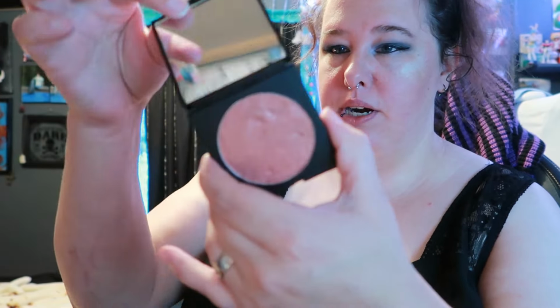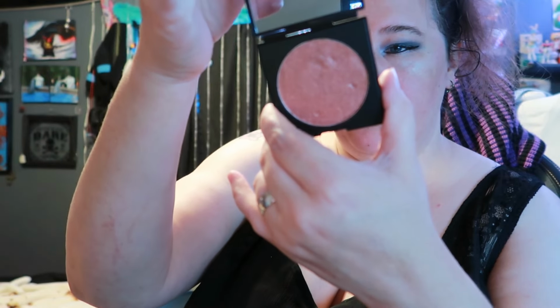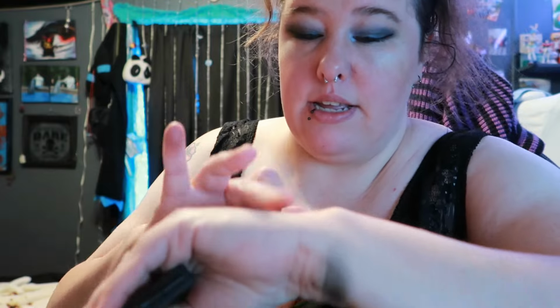Quicker for sure. This one is called Cider. Even if I use this every day, I think this might last a good while. Here. That one's a little dark, but it's so pretty. It's almost like a bronzy color.